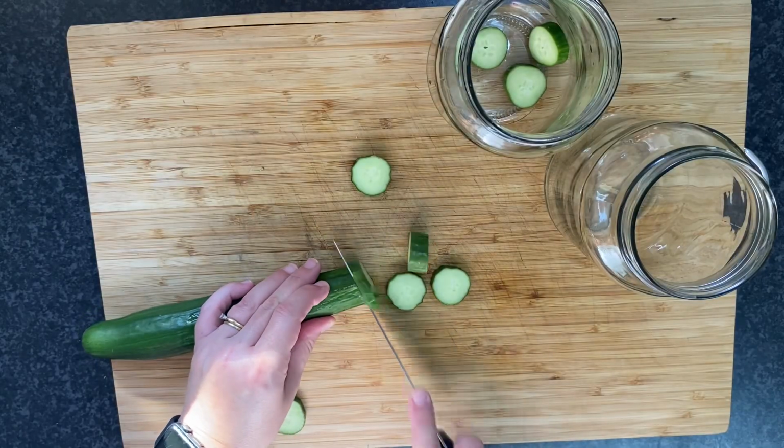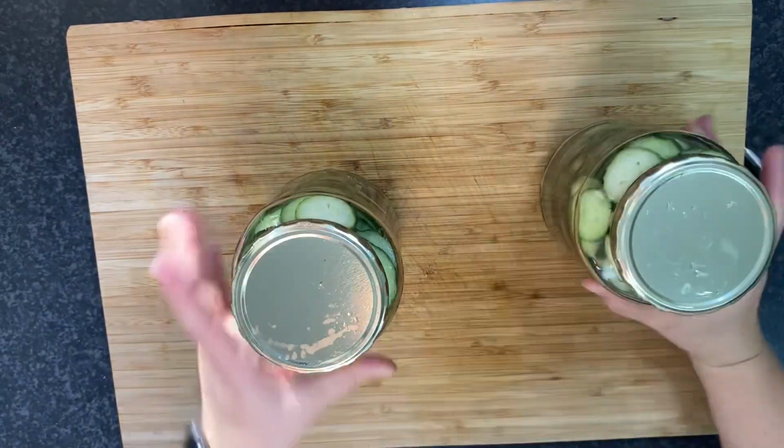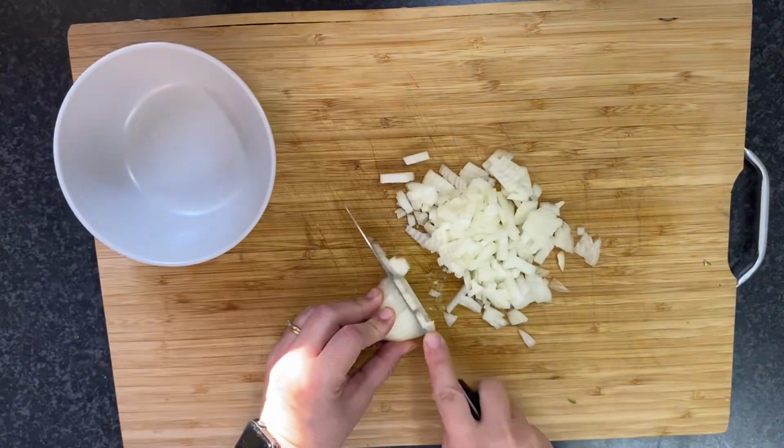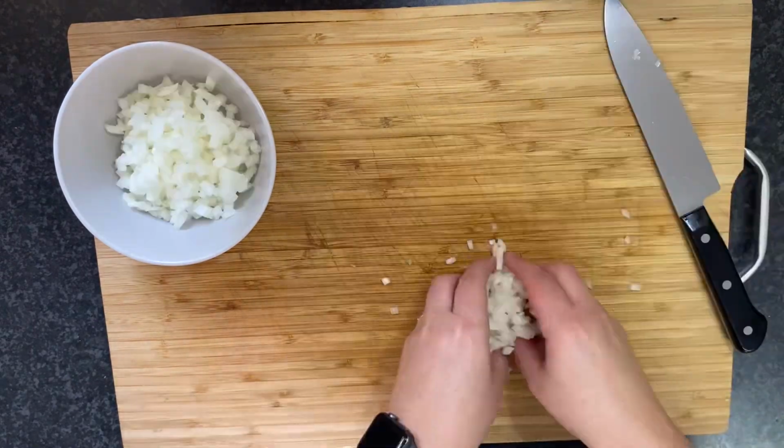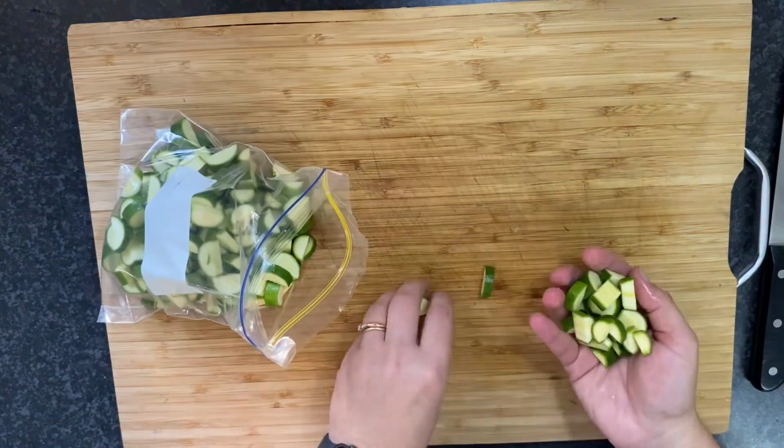I am also slicing cucumbers for some more pickles. This week I'm trying out a new pickle recipe. Dicing onions for my pot pie filling. And lastly, slicing zucchini for tomorrow's dinner.